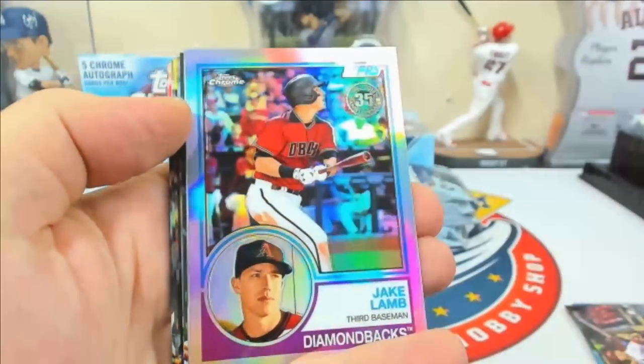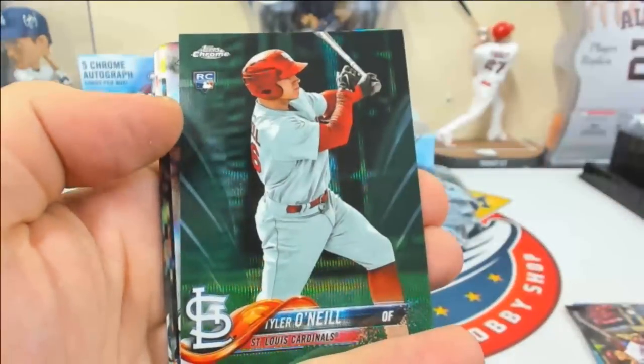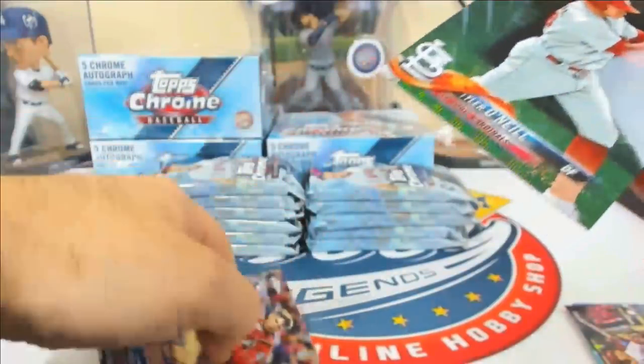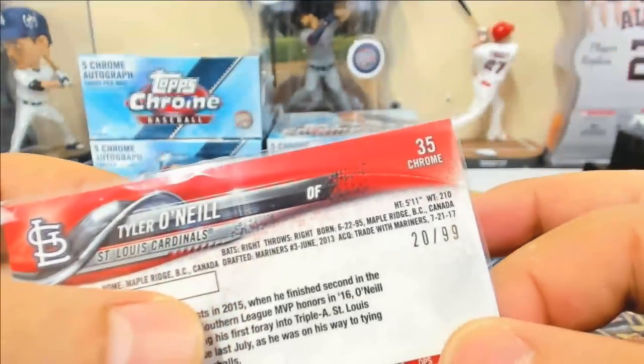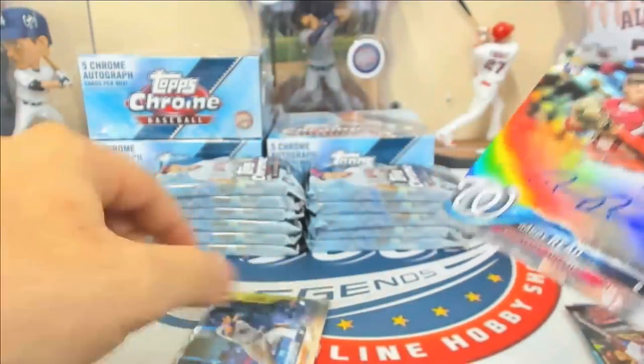Flaherty, rookie refractor. Jake Lamb, 83. Syndergaard, Superstar Sensations. Tyler O'Neill, Green Wave rookie. Dick, back at it. 20 of 99 on the Tyler O'Neill. Oops, auto as well. Roddy Reed, Washington Nationals. On the board with that one.